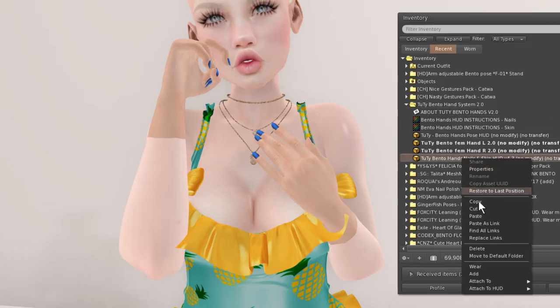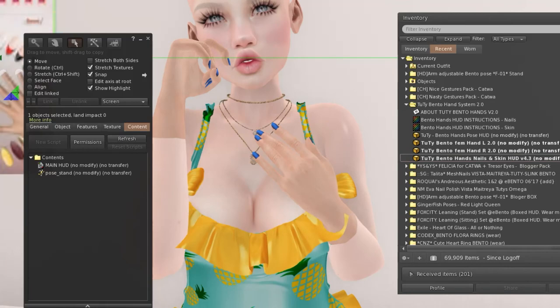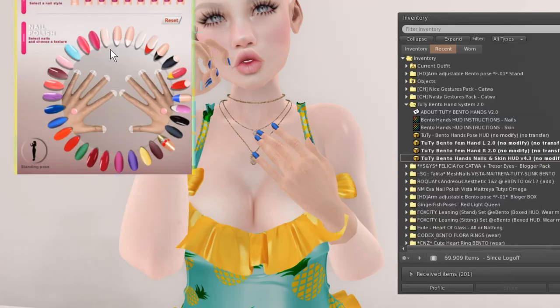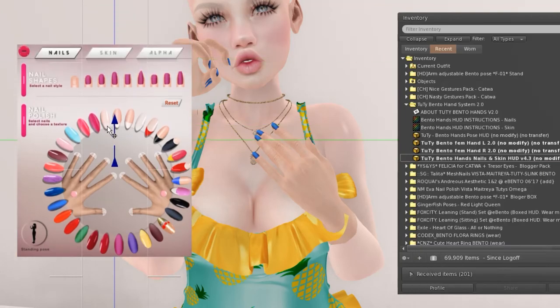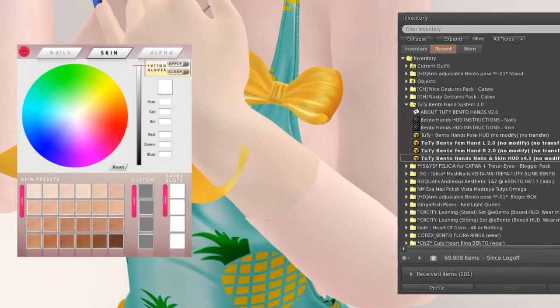There is a bento hand and nail skin HUD. Let's see what we can do. Nail skin. I'm a lovely pasty color. And I honestly don't know if that's going to work with my skin tone.